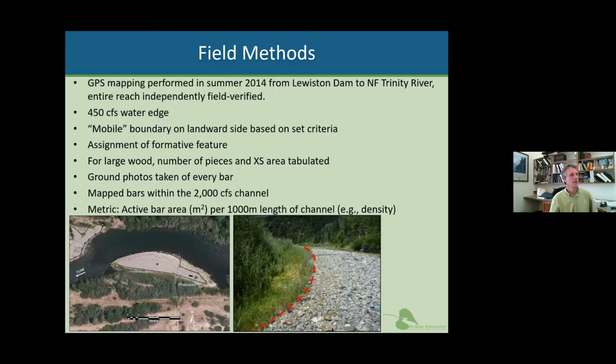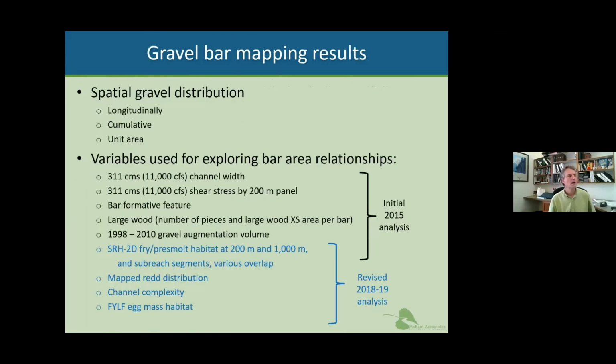And then the metric that we used was active bar area. So the area, meters squared per 1,000 meter length of channel. So it's really getting at an active bar density. So if I colloquially switch over to active bar density, that's what it means, square meters per 1,000 meter length of channel. And so we wanted to look at these mapping results longitudinally, cumulatively, and then in unit areas. So this kind of density issue.